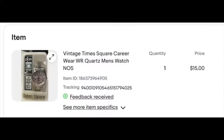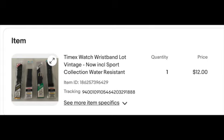Okay, so to begin, we've got a couple items from a lot of watches and watch accessories that I got from my buddy Tom, who's also a reseller. I paid about $167 for this lot of watches, and one by one I've been selling them and their parts. This first Times Square watch went for 15 bucks to a fellow in Europe, and then just a lot of wristbands, because people still can use those, went for $12. So I've been in pure profit, I think, for a while now on these watches.